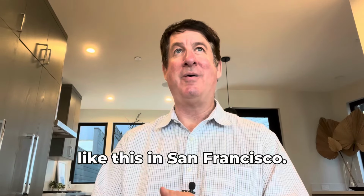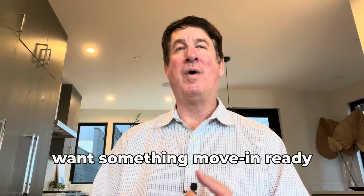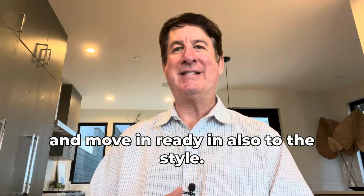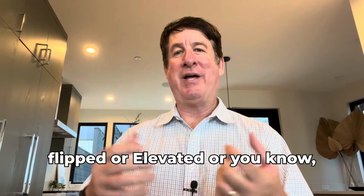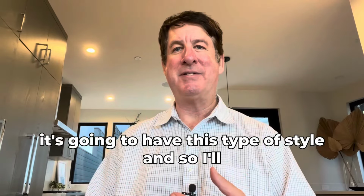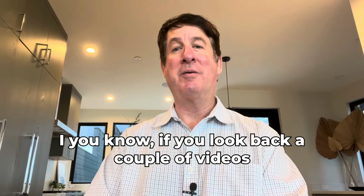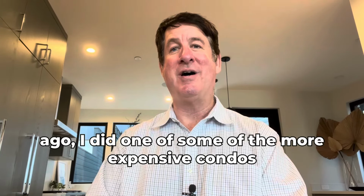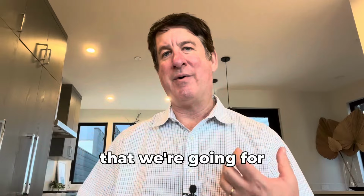Especially if you bought something like this in San Francisco. Most buyers these days want something move-in ready. And move-in ready, and also to the style, because most of the things that you see flipped or renovated here in San Francisco are going to have this type of style. And so I'll go through more. And actually, if you look back a couple of videos ago, I did one of some of the more expensive condos here in San Francisco, and you can see the style that we're going for.